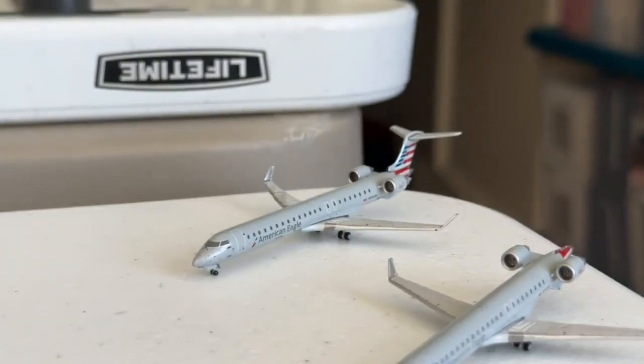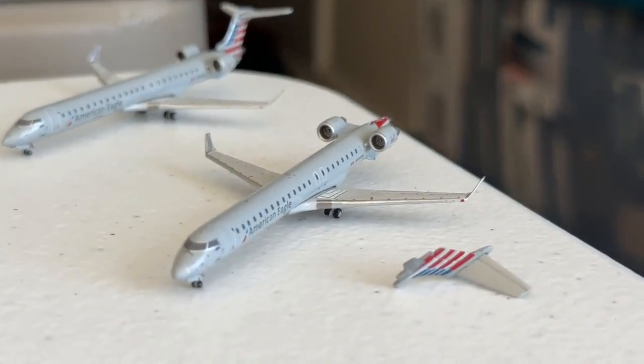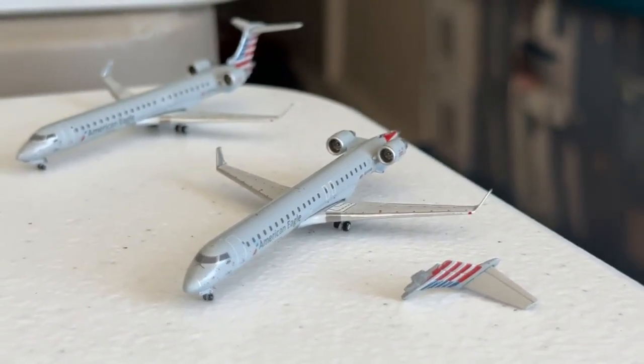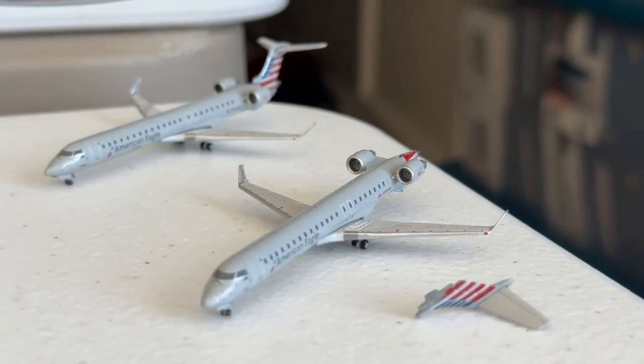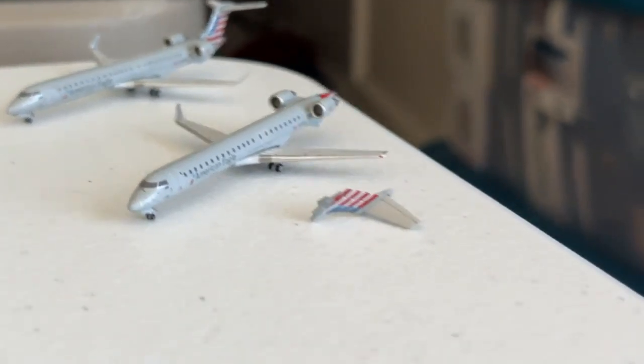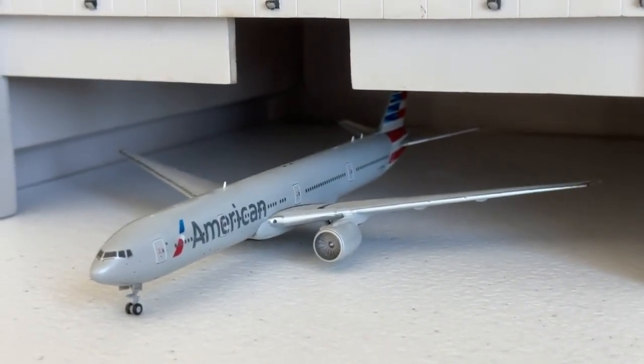At the end of the day, if I have to pull one off of that one since the wings broke, I could. But nevertheless, I hope to find that horizontal stabilizer for this one, considering how important of a model it is. Luckily, I still have a good handful if I can't. Here's this Boeing 777-300ER, looking really good here in the hangar.